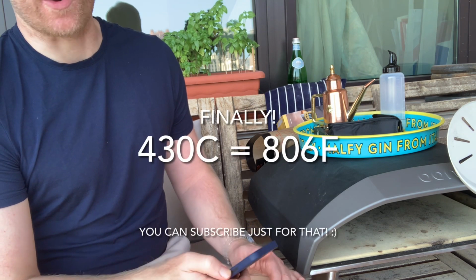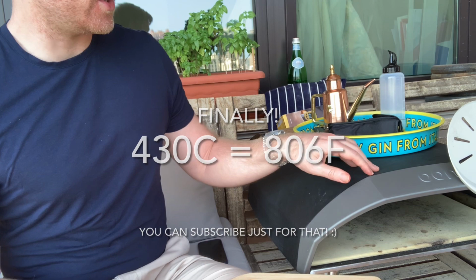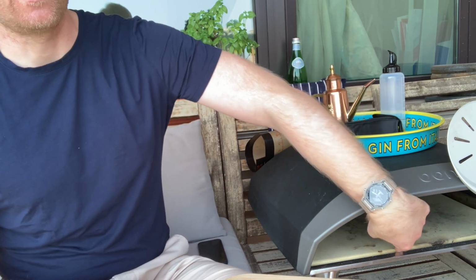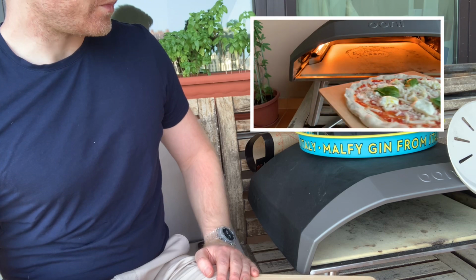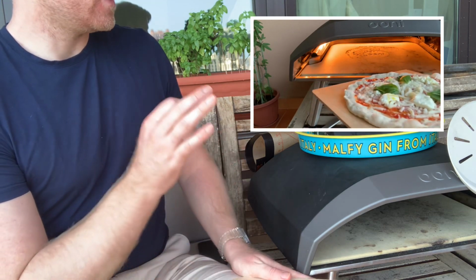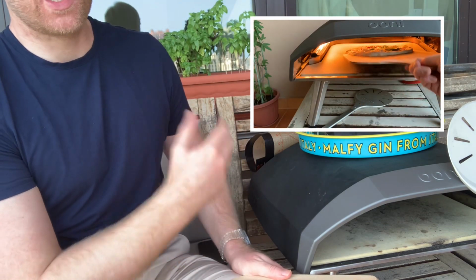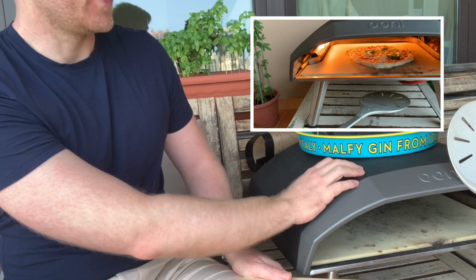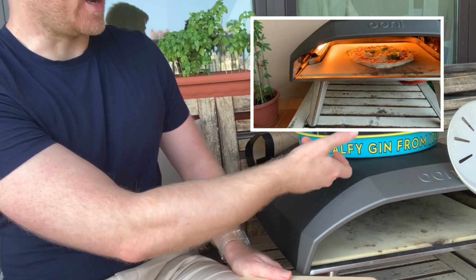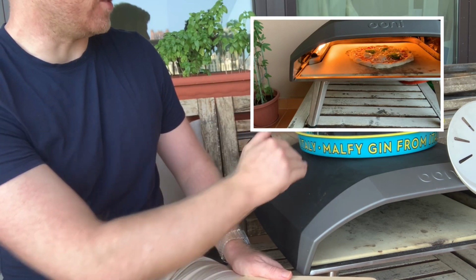806 degrees Fahrenheit. So 430 degrees Celsius in the center of the stone in there, 806 degrees Fahrenheit. So that's what I'm aiming for when I launch my pizza. How do I get it to that temperature? Personally, 20 minutes full flame gets it up to about maybe 470, 480. Then I turn the flame down to low, wait for it to get down to that level.